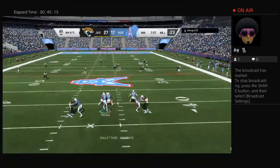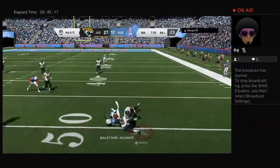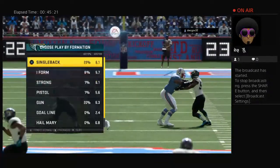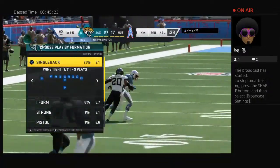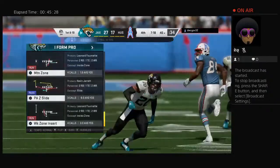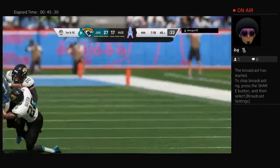4th down, Mariota. Got a man, it's Brown. And now this is going to be close. The defense says they stopped him, and they did. The decision to go for it doesn't pan out. And it'll be a turnover on downs.